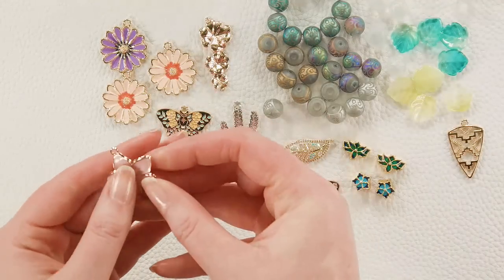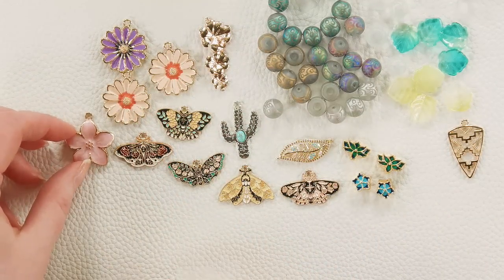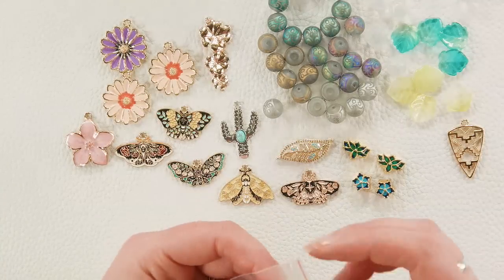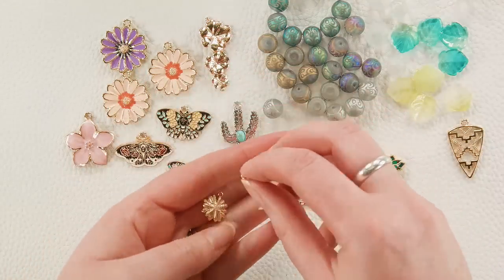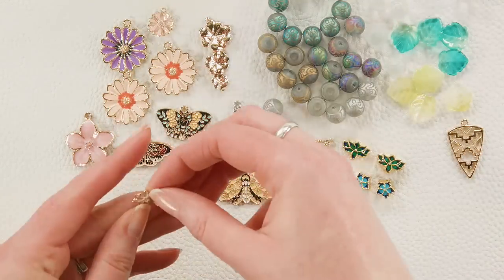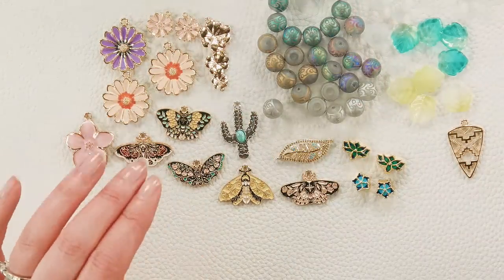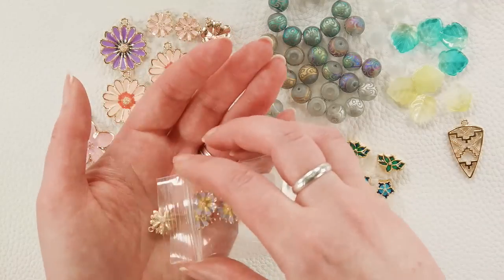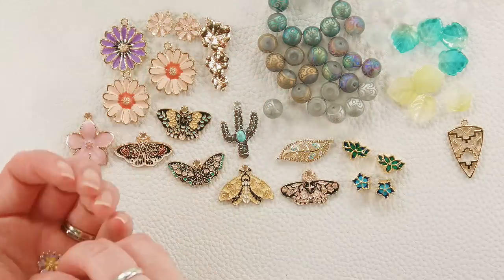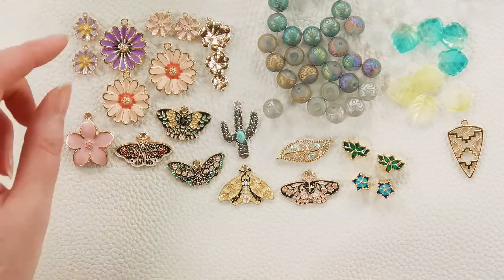We also have this gorgeous 5-petal pink flower. And we have some itty bitty flowers too. These would go very nicely with that peach flower there. You'll get 4 per bag, but I'm leaving a couple in the bag so that I know which bag they go with. And here's some little lighter purple and yellow. That would also be cute with that flower. I think these are so sweet.